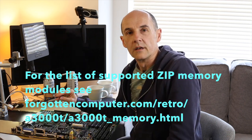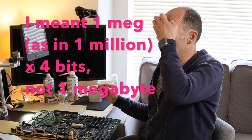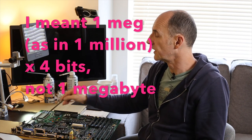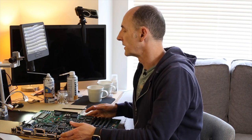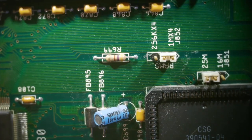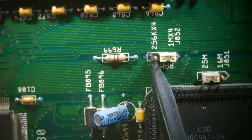Whereas for fast RAM, you are able to use two types of zip chips. One is 1 megabyte by 4 bits, and 32 of them will give you 16 megabytes of fast memory. And the other one is the same as in chip RAM, which is 256K by 4 bits. There is a jumper here that enables you to switch between those two types of memory modules.